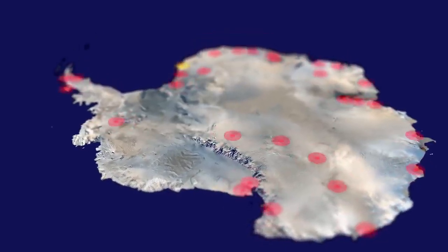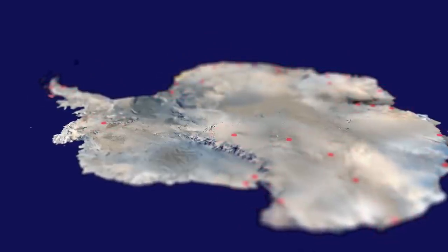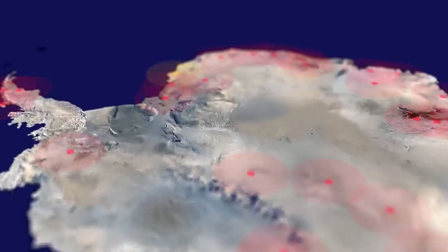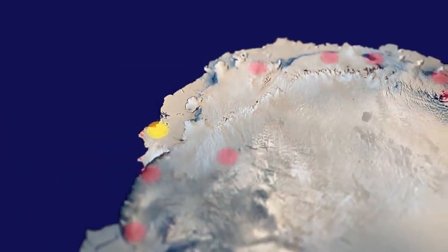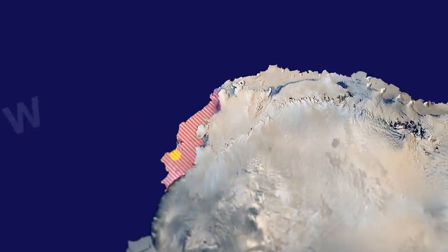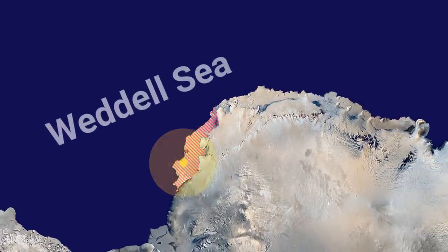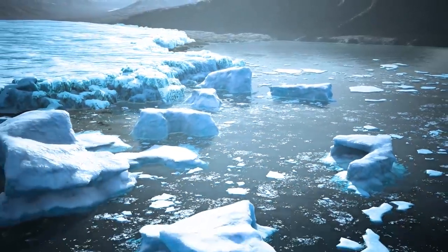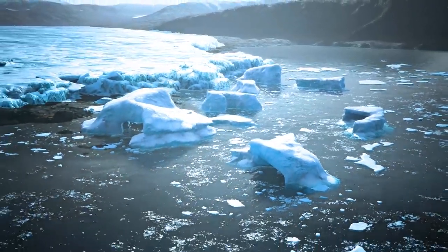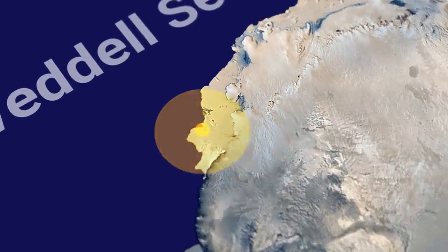One of the most important of these research stations has been operated by the British Antarctic Survey since 1957, called the Halley Research Station. The Halley Research Station is located on the Brunt Ice Shelf, a floating platform of ice 150 meters thick, and situated by the Antarctic coast in the Weddell Sea. Being on top of an ice shelf and not the continental Antarctica itself, the Halley Research Station's exact location is always slightly moving towards the ocean.